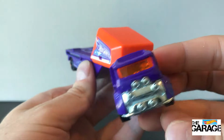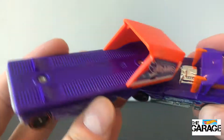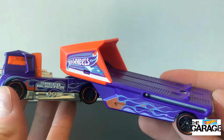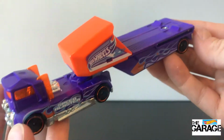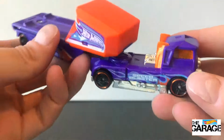So you can see there the connection of the trailer and the truck is stuck together. It doesn't come apart. That is why it's so good on the track. They stay together. Pretty awesome one, this one's called Speed Blaster. Got the decal on the side with a bit of flames.